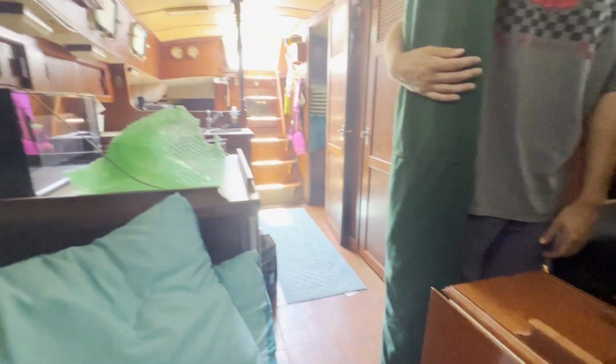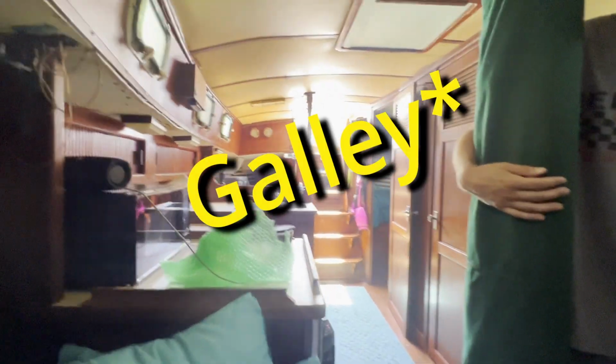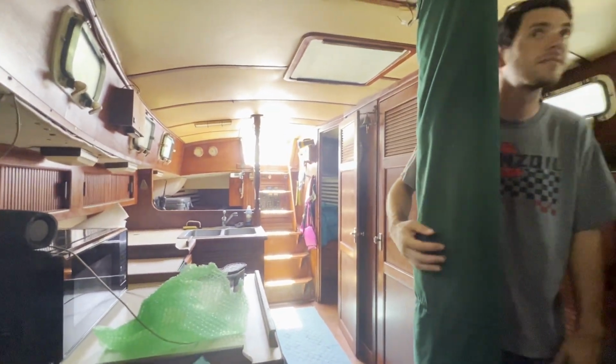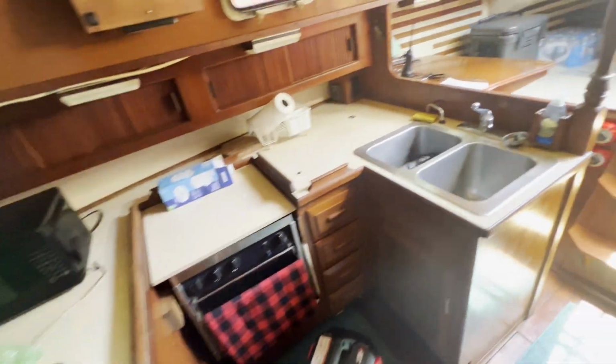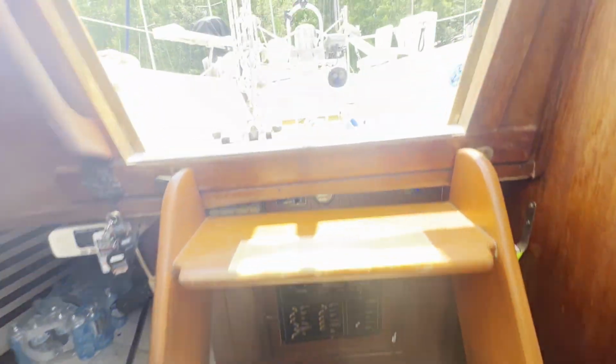Sweet. So this is like where you sit. So it's like instead of a V-berth. And then there's the kitchen. You got 2 bedrooms. Bathroom. I mean, the kitchen is a house. The kitchen is massive. It is like a house. It's cool though. In the Caribbean, this would be nice.